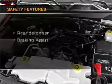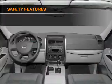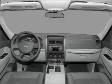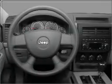And for your peace of mind, the following safety equipment is included: front ventilated disc brakes, passenger airbag, curtain head airbags, stability control. Let us put you in the driver's seat today.